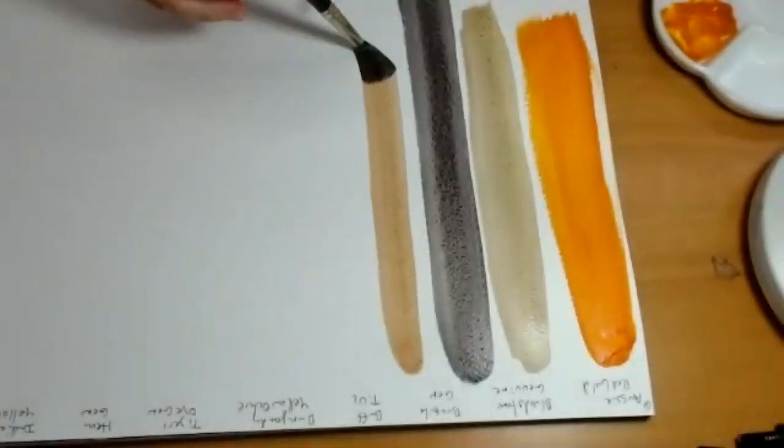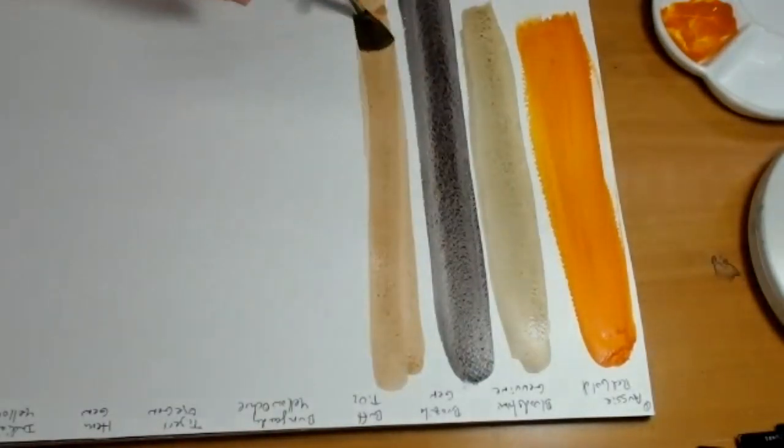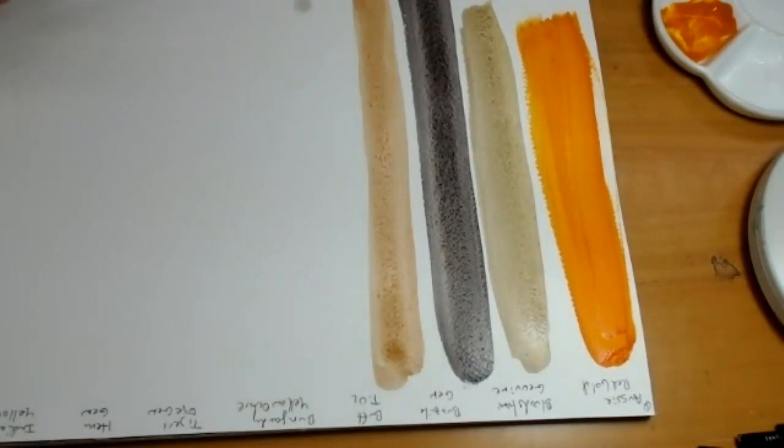This is Bronzite. Again, it's going to granulate as well.